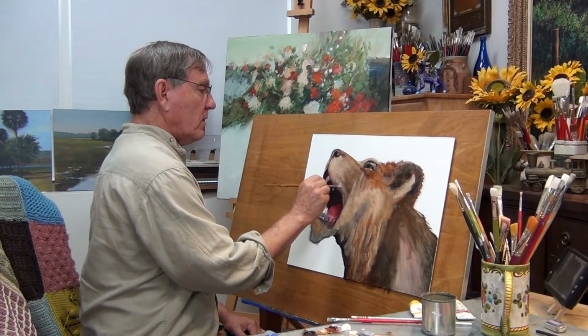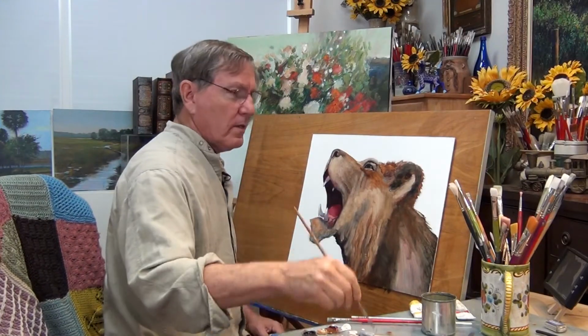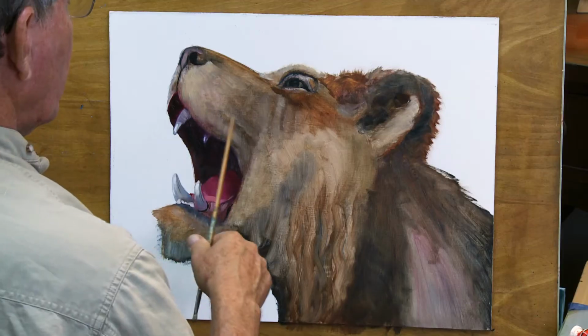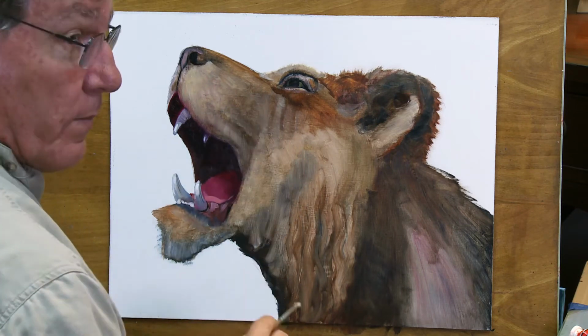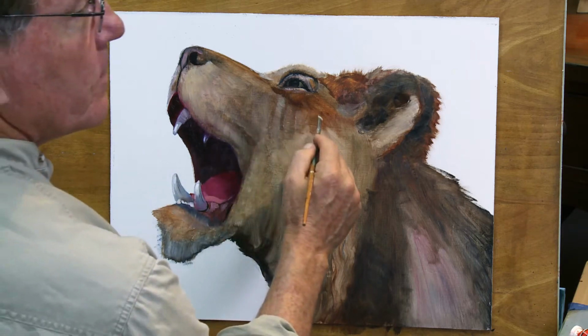I'm choosing to paint this quite thin. I'm still able to pick up a lot of these tones from underneath if I choose to. If I want this lighter and don't want to add the white paint to it, I can just really wipe my brush off and pick up that light color from underneath.